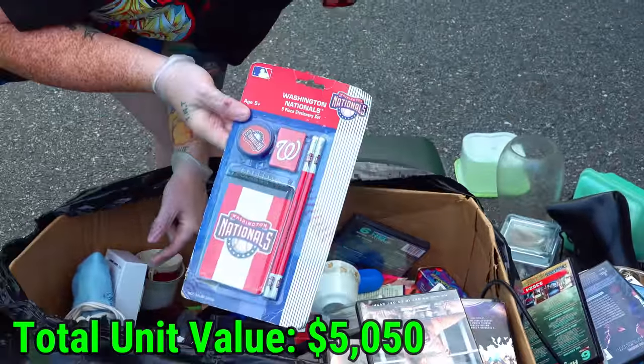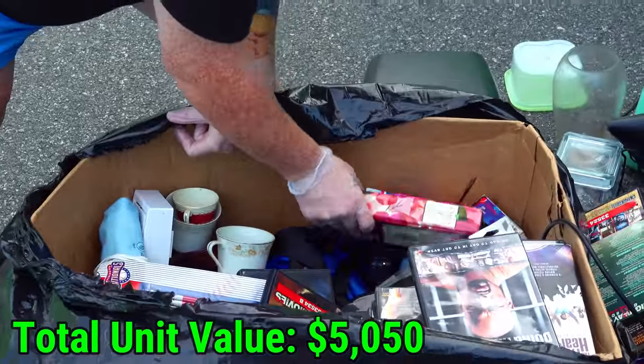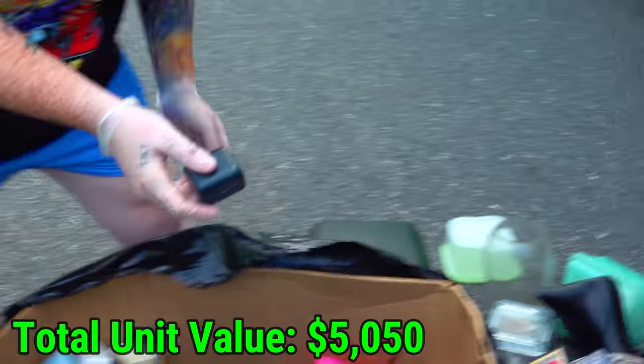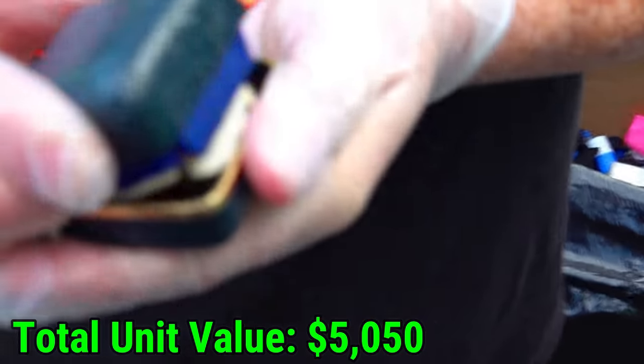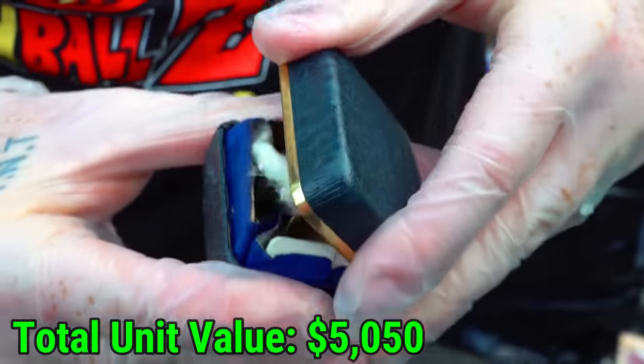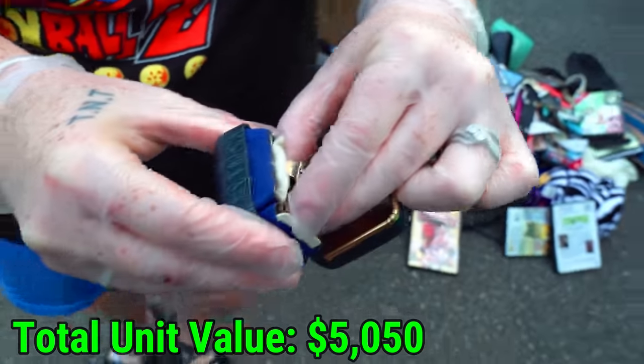Brand new Washington Nationals thing. More DVDs. A dead cricket. At least you said cricket. Ooh, a jewelry box. I just saw that too. Ooh, I see something else cool down there too. Ready? Yep. Oh, I think I see something in there. Wow. It's like old things. Quite a few rings, it looks like.